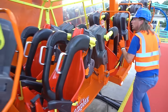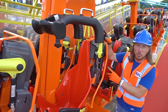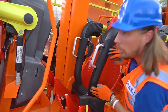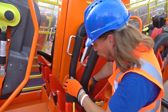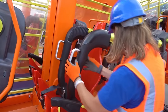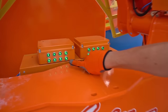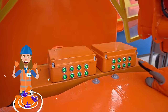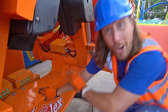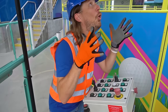Let's see. Those look good, those look good, those look. Oh, I think I see it. Oh, it's this one, it's not down. So let's pull it down. Oh, you hear that sound? Oh, and we get to latch it. All right, let's see. Oh, look, our light came on. So that means all our green lights are on. Now it's time to go test it. Come on, let's go.